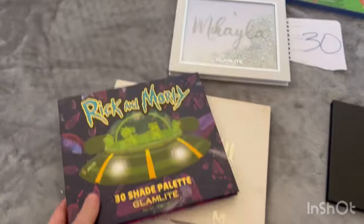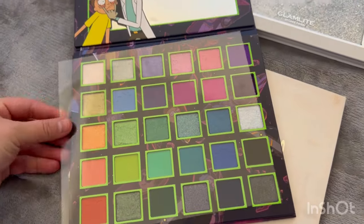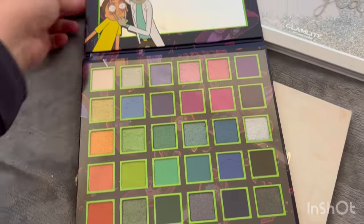This is Rick and Morty. This one's brand new. I think it's too similar to the Scooby-Doo story, and I'm sure I have these over and over again. It's brand new. I'm going to go ahead and get rid of it.